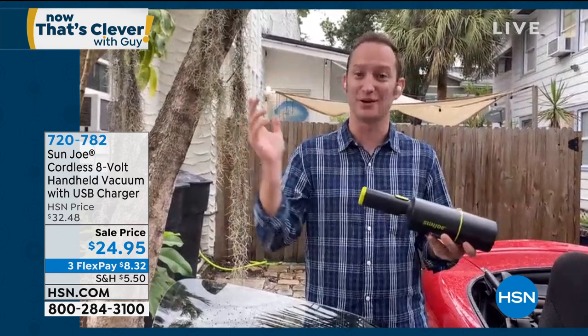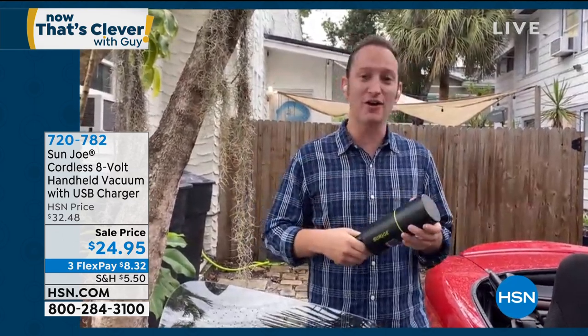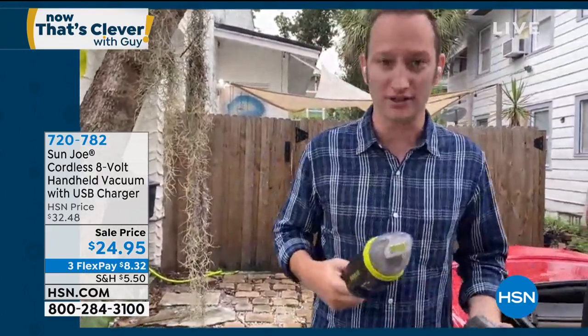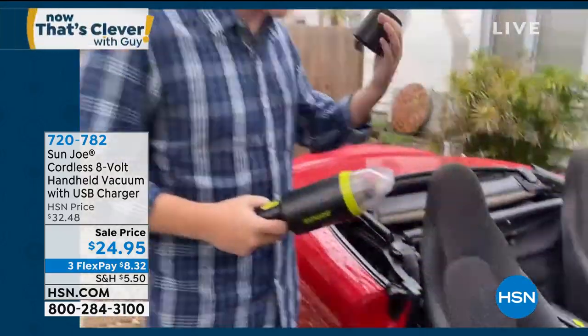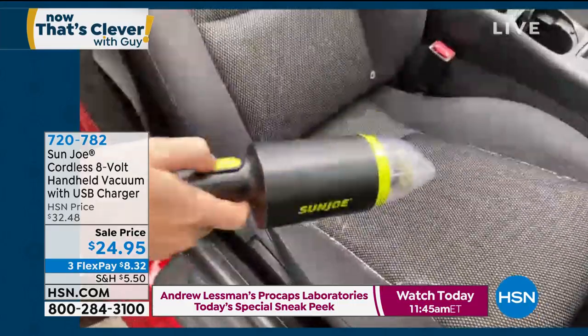So what's nice about this is it's completely cordless. You can run it for 15 minutes nonstop. I want to take you down here because I want to show you how much power this is. We use it for cleaning out the car constantly, and my girlfriend who's behind the camera is hating me right now because I actually just made a mess inside of her car, but I'm going to clean it up.